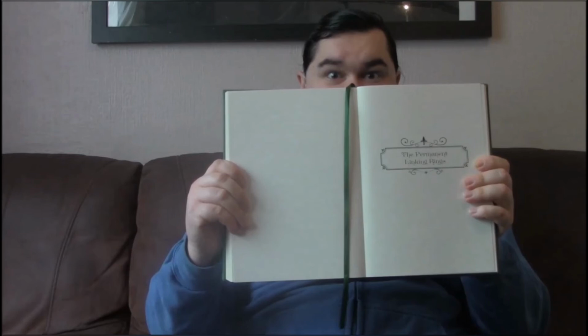Coming in at number 3, the Permanent Linking Rings. They talk about it for all the routines, but specifically for this one, they want the purest version of the linking rings. The problem with the linking rings is the same as the multiplying bottles, and they talk about how they came up with their solution for the classic linking rings. I really enjoyed this. Now onto the pros and cons.